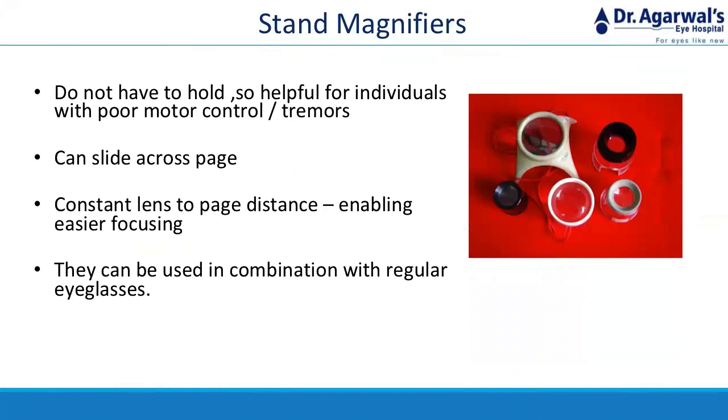Stand magnifiers come with a very small field of vision compared to the illuminated magnifiers. It becomes a very easy tool for the patient to read. The patient just needs to move the stand magnifier across the textbook or the reading material, and it becomes very easy for the patient to use this.